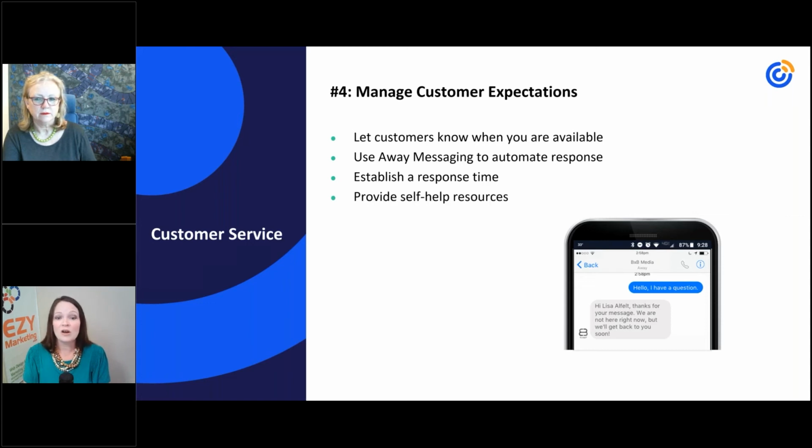This would also be a great place to include self-help resources. So maybe you have frequently asked questions on your website. You can include that in your away message, or a link to your YouTube channel where you've demonstrated some products. Or if you have an after hours number in case of emergency, try to think of something that customers can use to find the answers that they need while they await your personal attention when you get back.